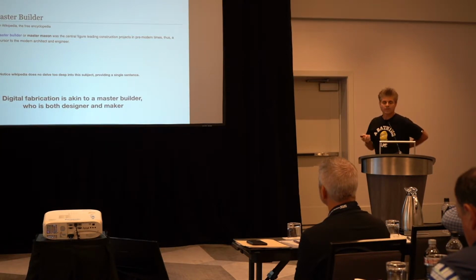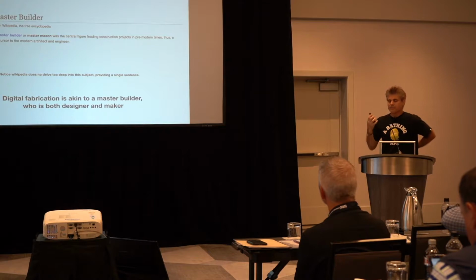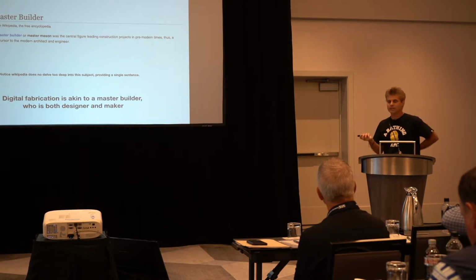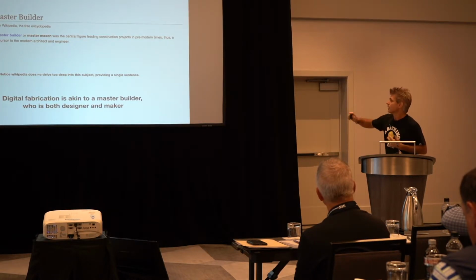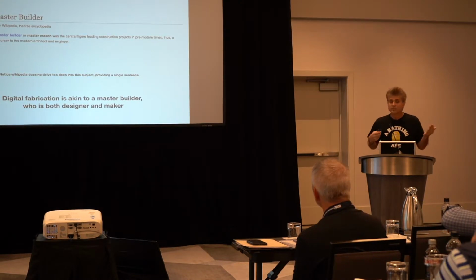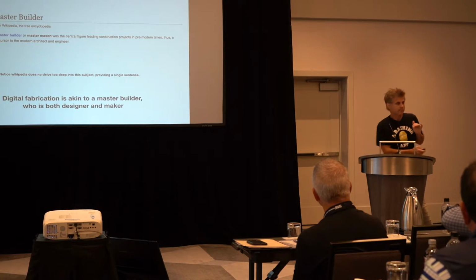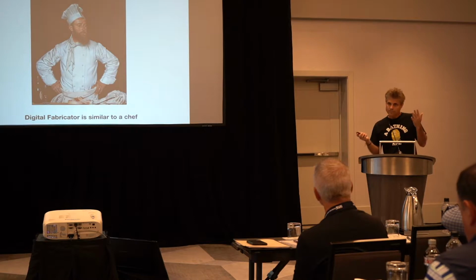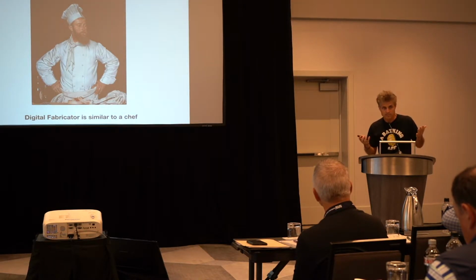I'm sure that all of us here as fabricators and makers end up doing a lot of the designing, engineering, and making based on these ideas that are presented to us. It encompasses a lot more work than I think we actually get credit for. So digital fabrication is akin to a master builder, who is both the designer and the maker. It's very similar to a chef, because a chef doesn't just write recipes and then other people do the cooking, right?